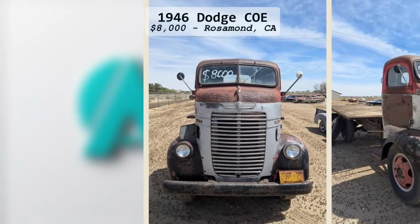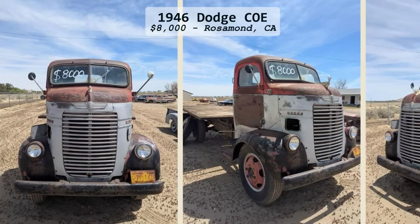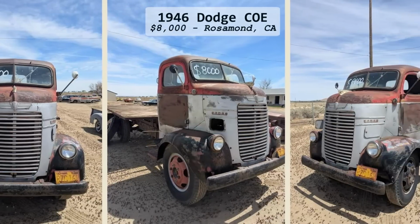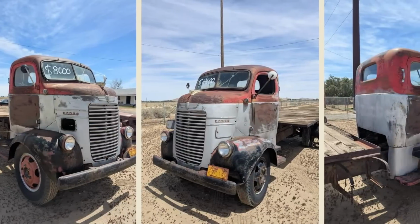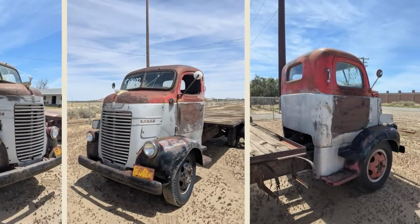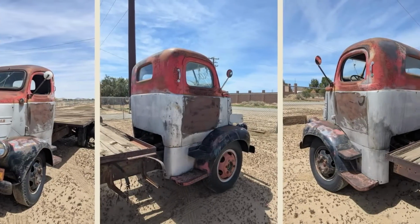Check out this classic 1946 Dodge COE, priced at $8,000, located in Rosamond, California. This rare vintage truck features a 90-degree tilt bed, offering a unique and practical design. The vehicle has a clean title and is powered by a gas engine with manual transmission.